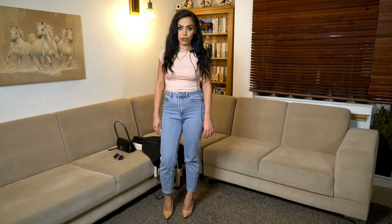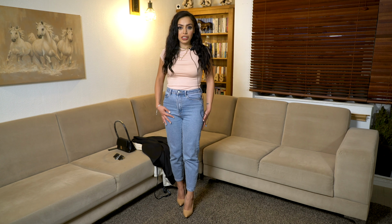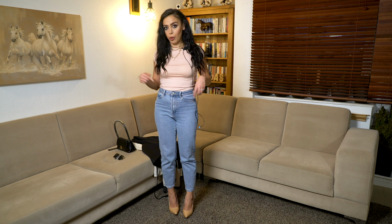Guys, I only ordered 2 jeans and a skirt, which I'll show you next, the skirt. These jeans are not from Pretty Little Thing. These are ASOS jeans, but I wanted to show you how it would look with jeans rather than the white jeans that I bought. Really like this outfit.